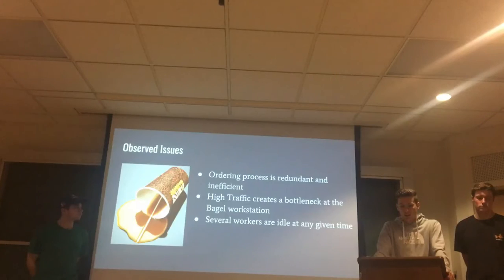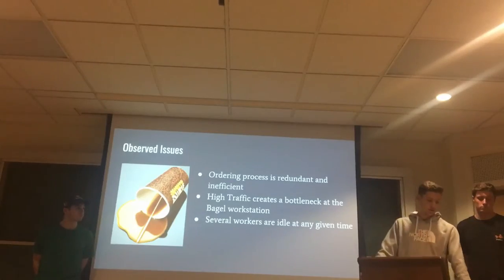The second issue is that there is a bottleneck at the sandwich making station when there is a high volume of traffic going through Einstein's. And the third, as we touched upon before, is that there are a lot of idle workers per our work sampling analysis.